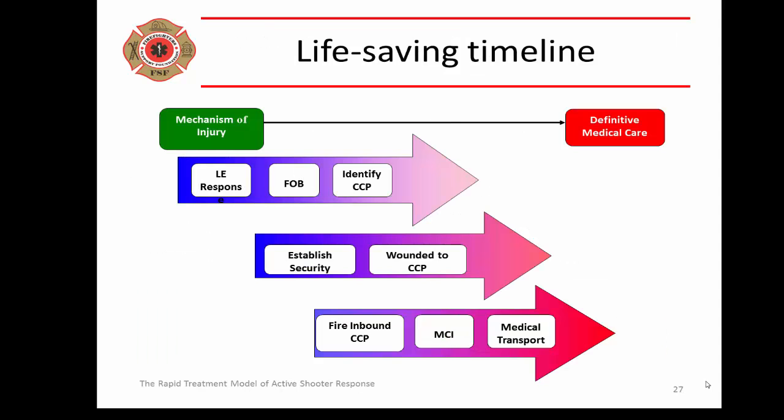So the life-saving timeline, obviously we begin with whatever the mechanism of injury is and get all the way to the end of definitive care once patients reach the hospital. And there's going to be some very quick steps through that process that get us from beginning to end, and it's going to seem like it's probably a lot faster than what we're used to. As I said initially, law enforcement responds. As they're indicating here, an FOB, a forward operating base, that's their foothold. That's what gets them in the door to establish where the active shooter is, identify where they need to put their officers to at least somewhat secure some areas to make them safe enough for us to operate.